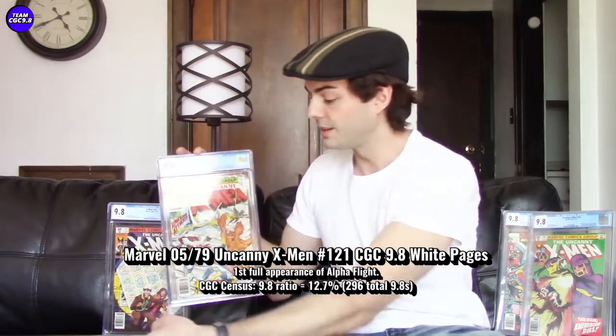But if you wanted to kick it up a notch, you can go with Uncanny X-Men 120 in the CGC 9.8, where there's 68 of them in the CGC 9.8. And that 9.8 ratio is 4.1%, so extremely low for the era, for pretty much any book of the era. It's one of the lowest, rarest books in the CGC 9.8. Uncanny X-Men 120. Yeah, this one here.